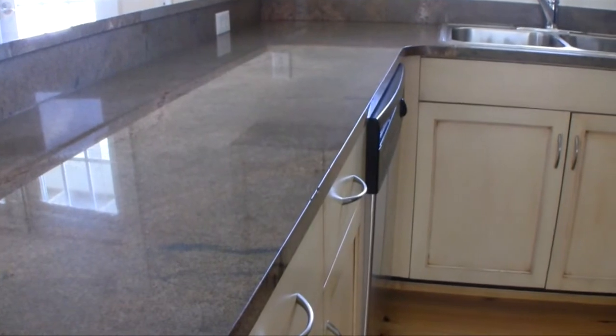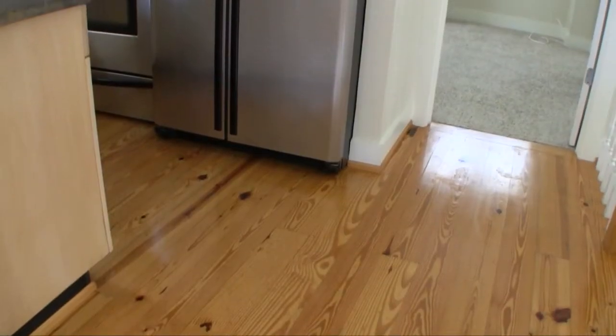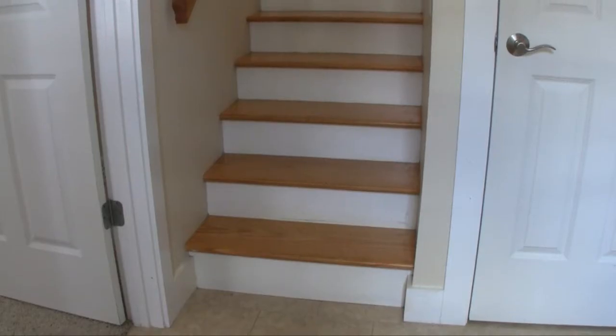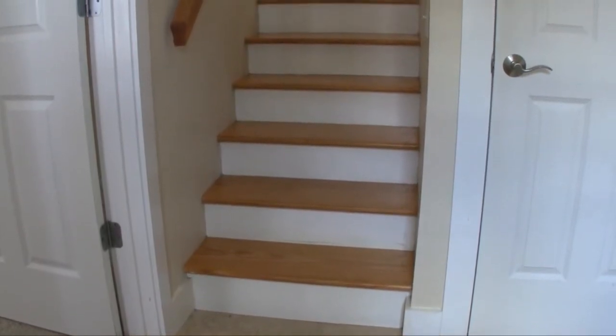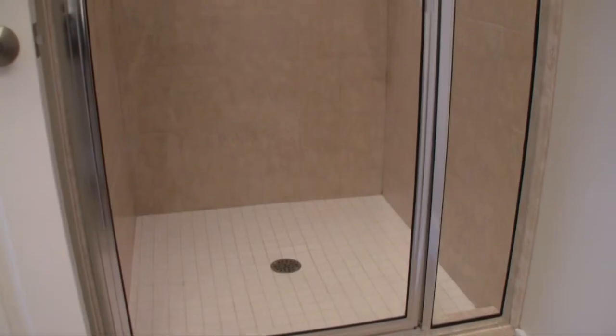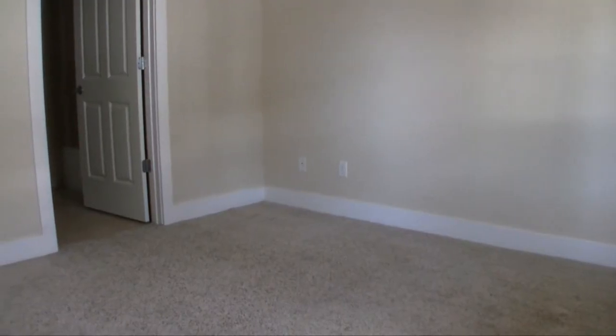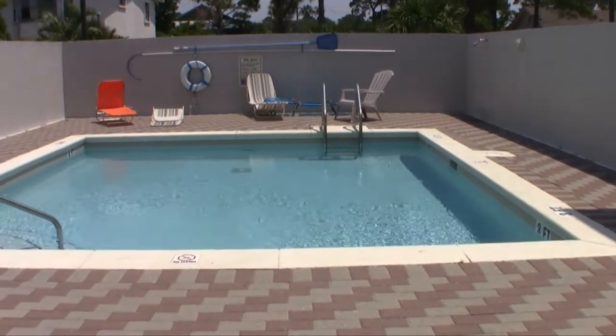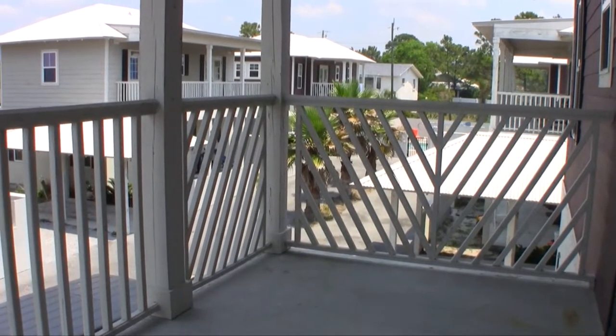$219,000. What I love about it, it has beautiful heart pine floors, which are absolutely my favorite. Really nice granite, stainless steel appliances, has a stackable washer dryer. You know, a lot of those foreclosures, they take out everything but the kitchen sink. This one has everything that you need. It has tile in the bathrooms, really nice tiled showers, just a neat little community. They also have a small little pool.